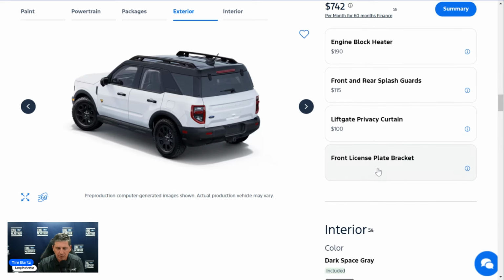The front license plate bracket, that is a factory installed option. And so if you live in a state that requires a front license plate, it's standard equipment, and the dealership would put it on for you. If you live in a state like Kansas, where it's a standalone option, then it's still a no cost option, and the dealership will put it on when it comes in for you.